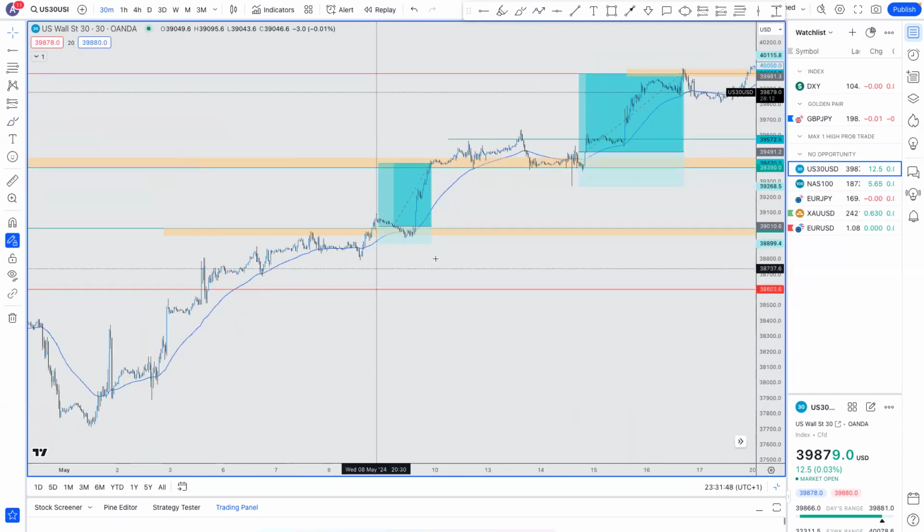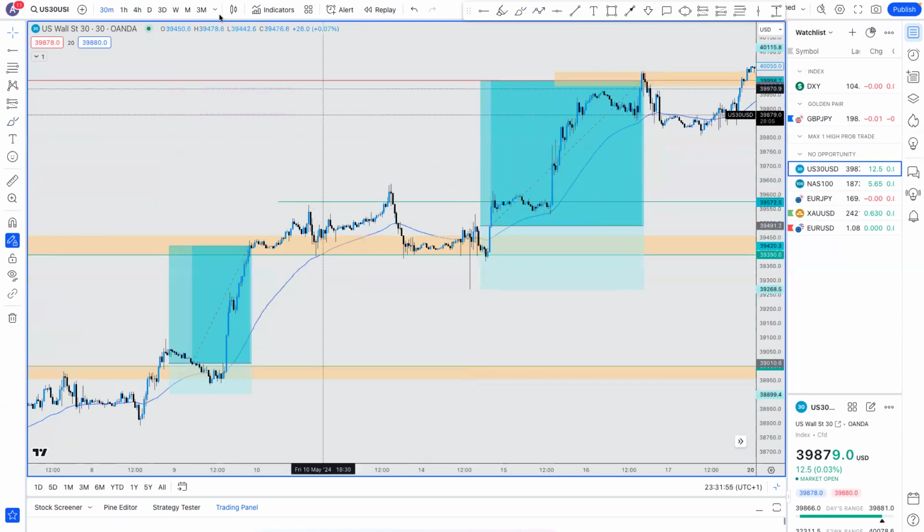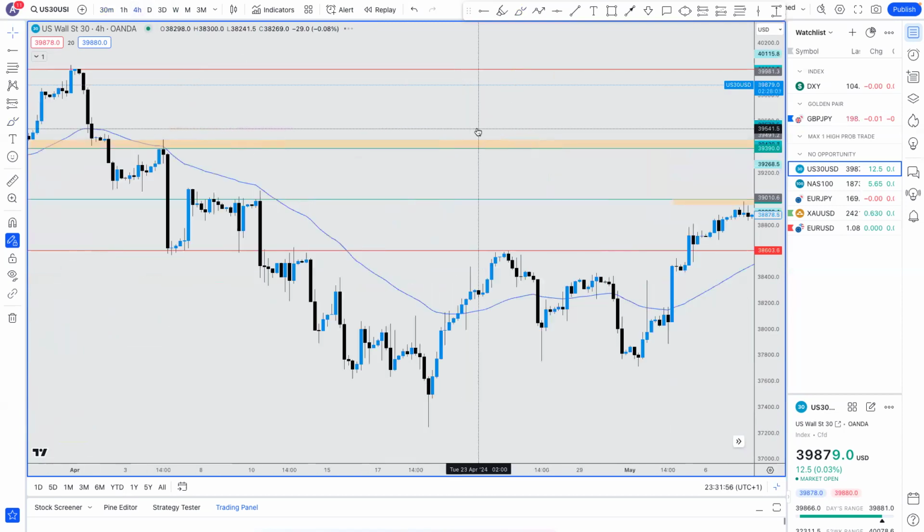There was a lot of confirmations. There was also a nice break and retest of this area of intraday resistance, and we pushed up. And similarly, it was quite a similar trade I took here as well.